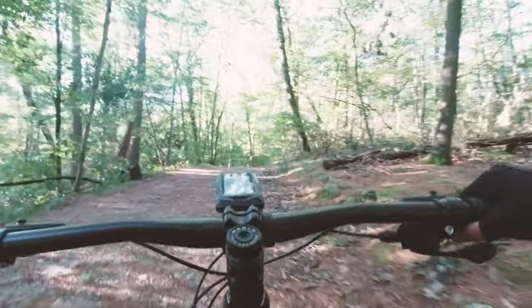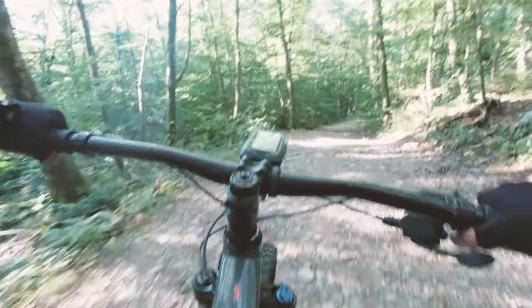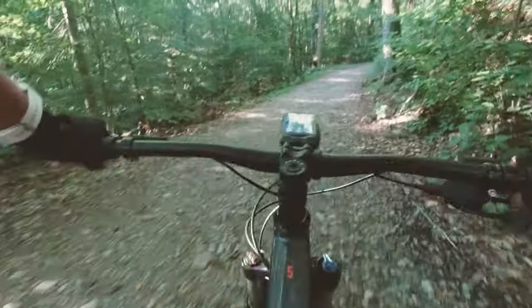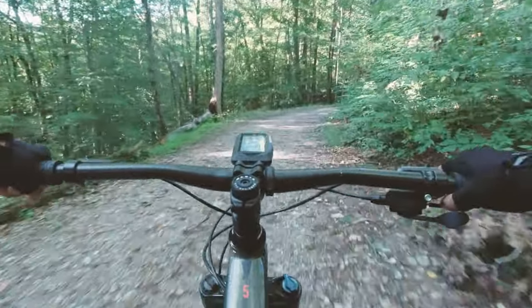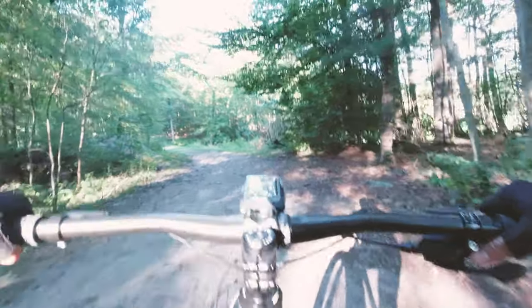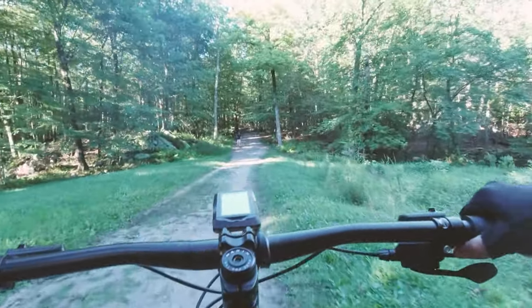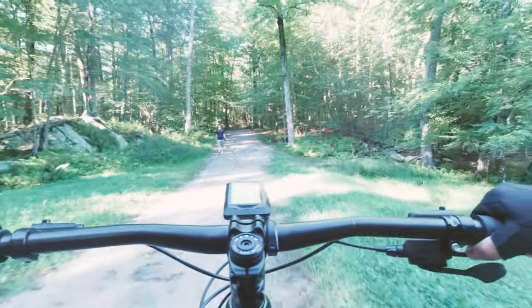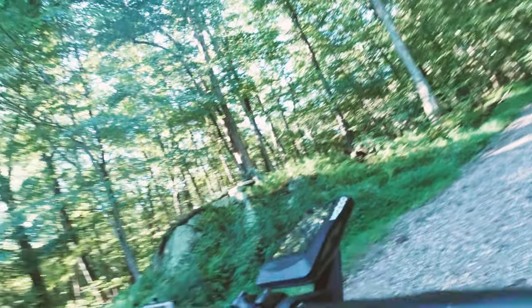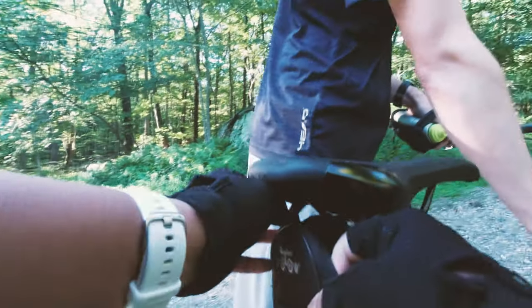This terrain easier. I definitely need to raise my seat up a little bit. I knew I'd find you. Can you hold this for a second, the bike, because I need to raise the seat up a little bit. It's still a little too low.